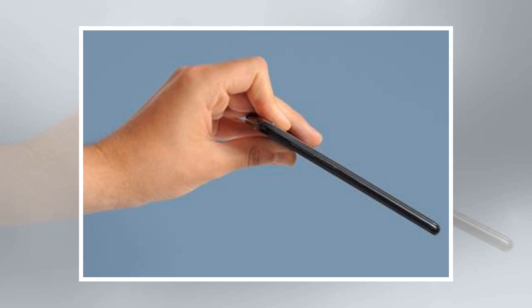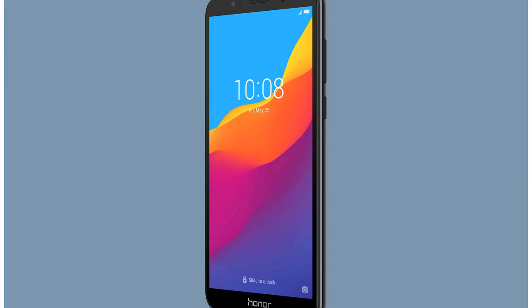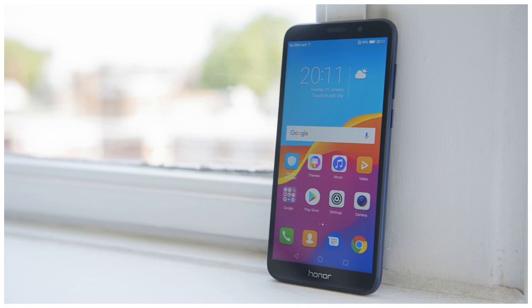It costs £99, cheaper even than Motorola's Moto G6 Play, widely recognized as the 2018 budget champion. What do we lose, is the question to ask this time. The Honor 7S falls behind very clearly in one area, and it'll stretch most people's will to save money with their next phone purchase. Performance.